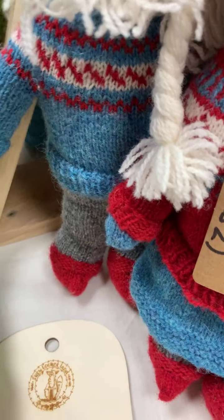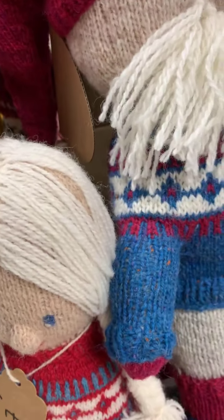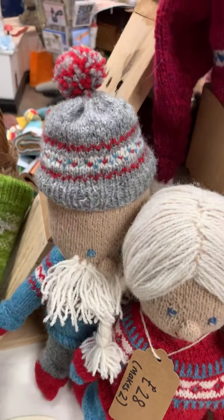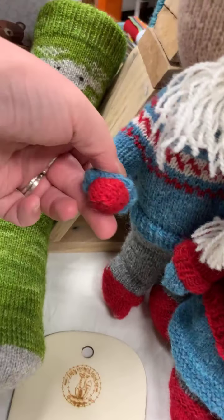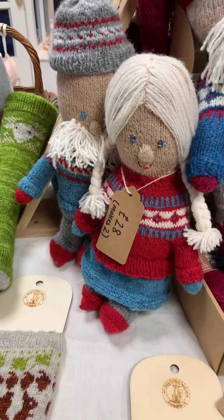and each bit is knitted. There's absolutely no sewing up, no seaming. You gather the stitches once you've stuffed him, you gather the stitches at the top of his head, you Kitchener stitch his feet, and you draw up the bottom of his gloves. So there's no sewing up at all.